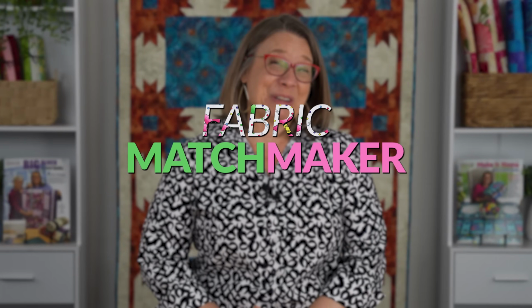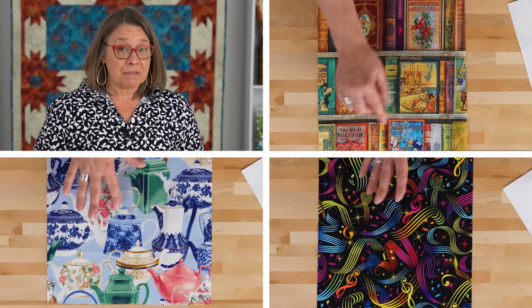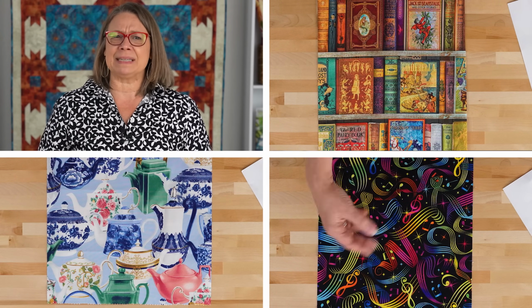Hi, it's Fran Morgan with Fabric Café, and I'm your fabric matchmaker. Have you ever gotten a fabric because the theme made you think of someone special? Or maybe you got it because it brought back fond memories. These novelty prints can sometimes be super tricky to work with. Today, all of our participants have special novelty prints that hold a dear place in their heart, but they're struggling to match them. We're going to help them finally match those special fabrics.